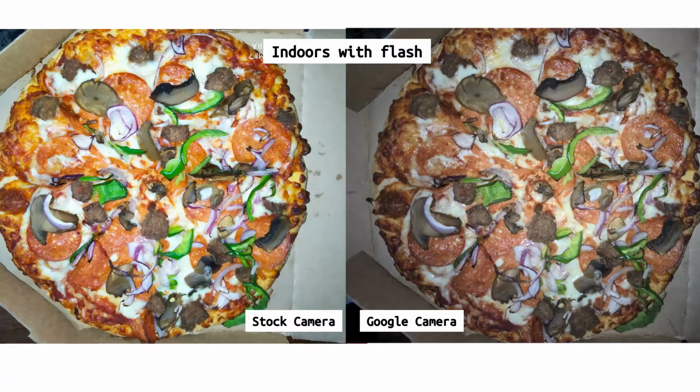Now, this last shot was taken indoors with flash, and the stock camera kind of looks like cartoon. But you can see Google Camera really brings out the details. Google Camera does the same thing for all phones. So if there is a stable Gcam for your phone, you can be sure that it will be significantly better than the default camera app on your phone, be it Samsung, Oppo, Realme, Xiaomi, Huawei, Nokia. Gcam will improve your photo quality.